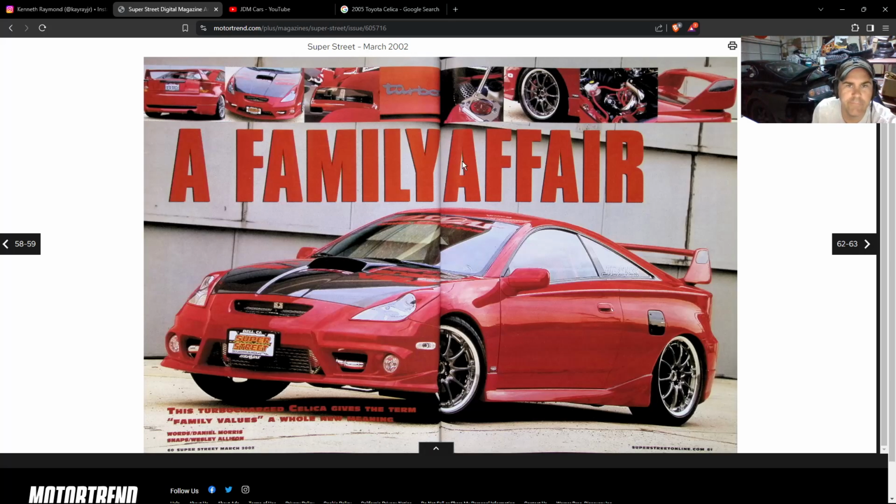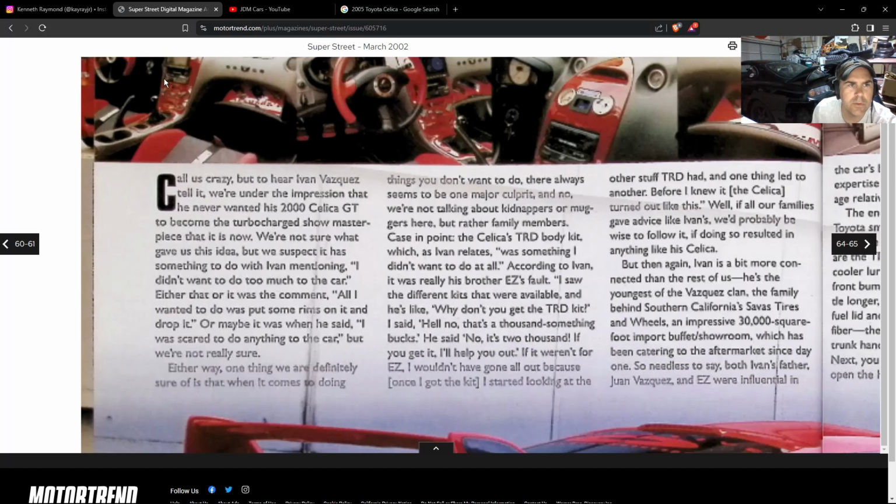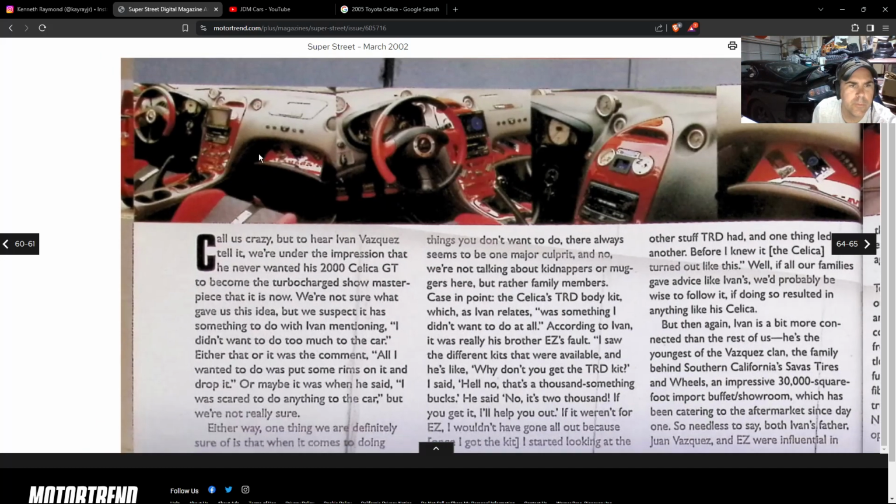All right. A family affair. Turbo. And guess what? That is the Supra Turbo logo, if I'm not mistaken. This turbocharged Celica gives the term family values a whole new meaning. Why? Let's find out. What do we have going on here? We have red waterfall, red interior seats, red steering wheel, pedals, interior of the glove box is red. Looks like we have some sort of thing on the dash. Switches. I mean, there's a lot going on in here, right?